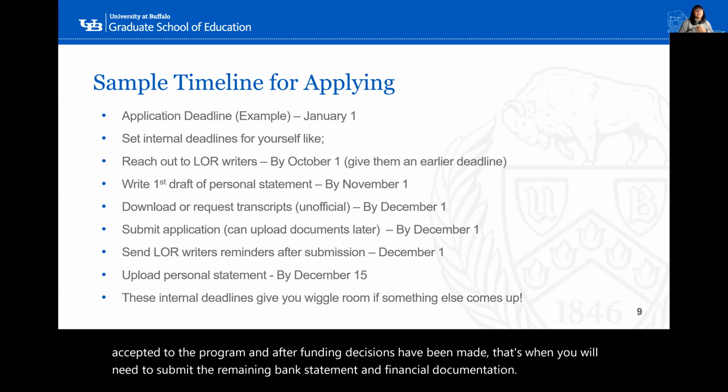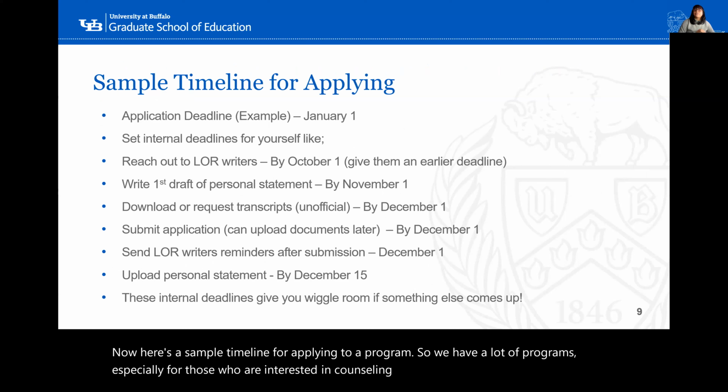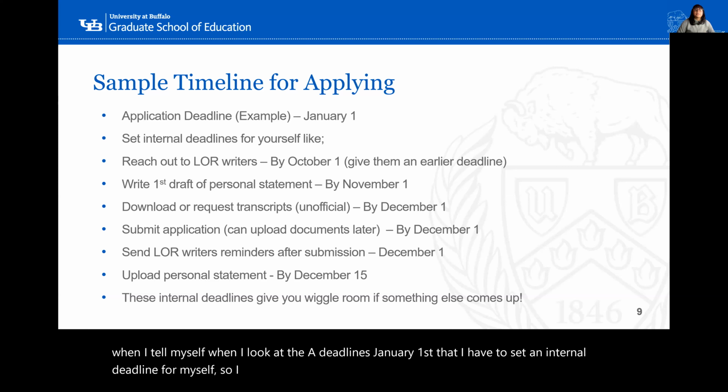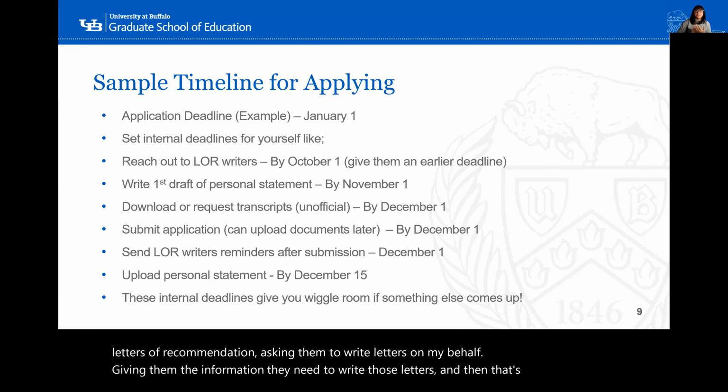Now, here's a sample timeline for applying to a program. So we have a lot of programs, especially for those who are interested in counseling, that have a deadline of January 1st. So what I tell myself when I look at a deadline of January 1st is that I have to set an internal deadline for myself. So I usually shoot for having my application done by December 15th, just to give me some wiggle room. So what I want to do by October 1st is start reaching out to my letters of recommendation, asking them to write letters on my behalf, giving them the information they need to write those letters. And then that checklist can be checked off.